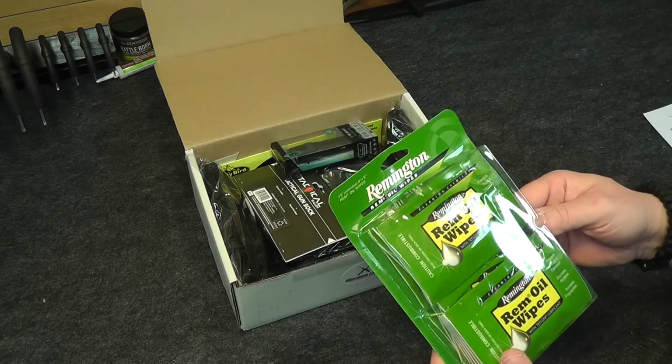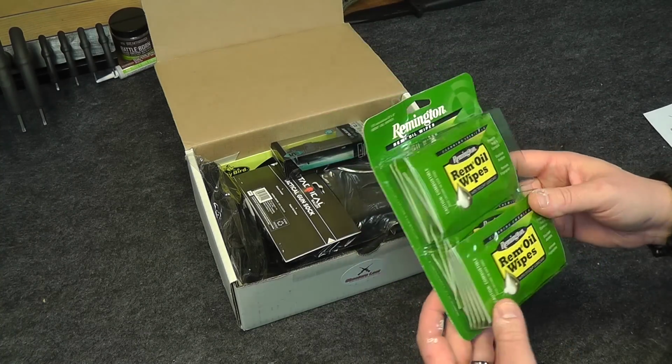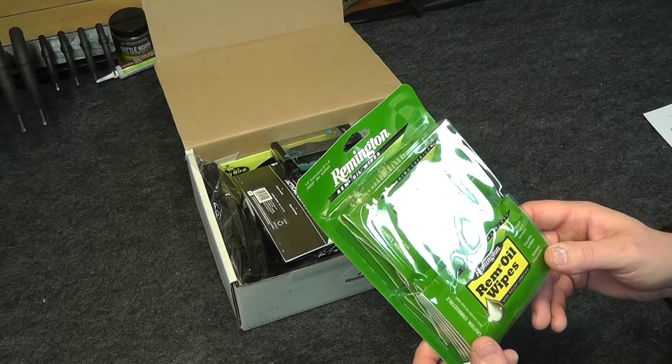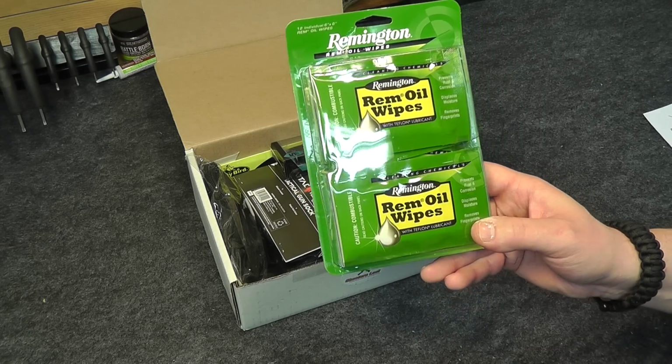You can stash a couple of them in your range bag, your shooting bag. You can stash them in your bug out bag and stuff like that. Always have them with your EDC bag. It's always a good idea to have a couple of those with you. So, we have some Rem Oil wipes. Price on that is $8.99.